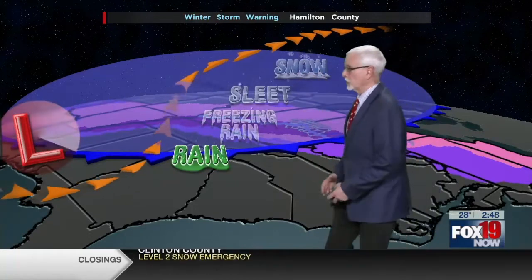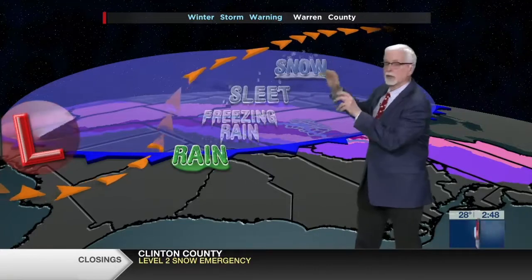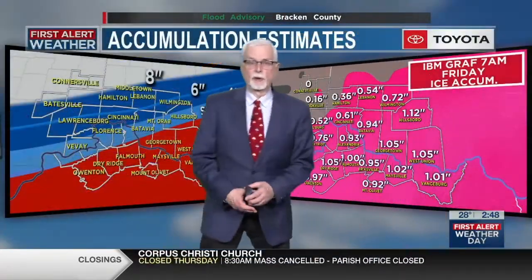So that's the progression. Yesterday, early today, later today, tonight into Friday as that cold air continues to move into the tri-state. Okay, we're looking at this as far as ice accumulation goes.